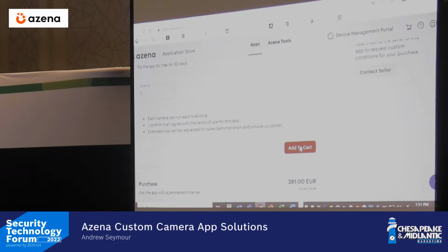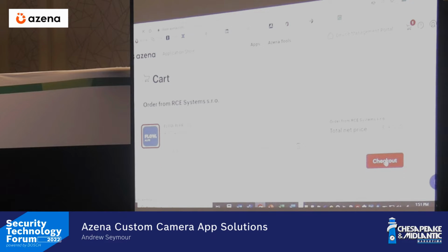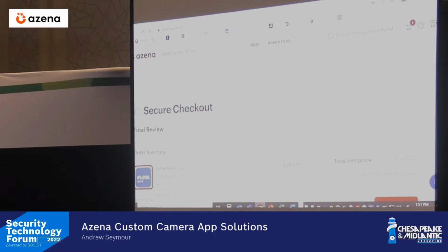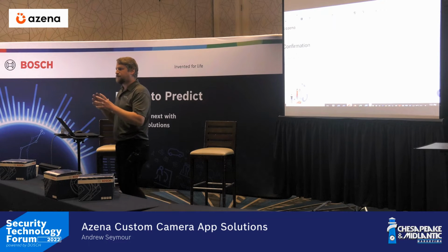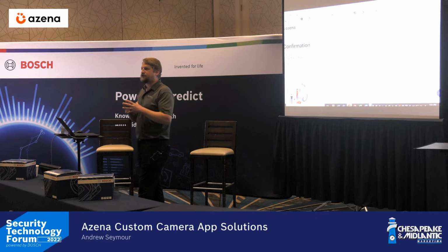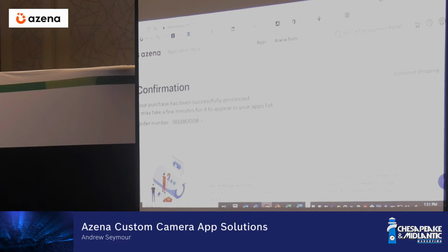Once I do that, I add it to my cart, and you'll see it pops up in the top right, just like you would expect. When I'm ready to go, I just hit checkout and place order. So now I have this demo license for this LPR app, and I can push it to any number of different devices, and I'm going to show you how to do that now.